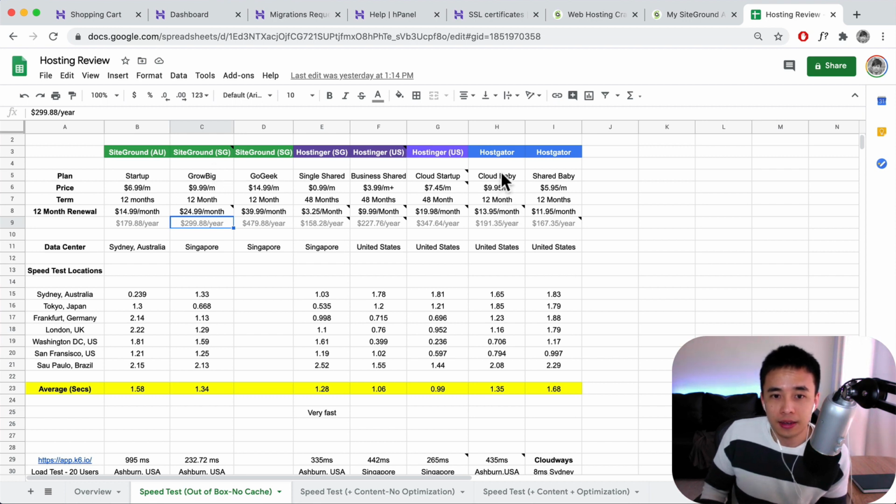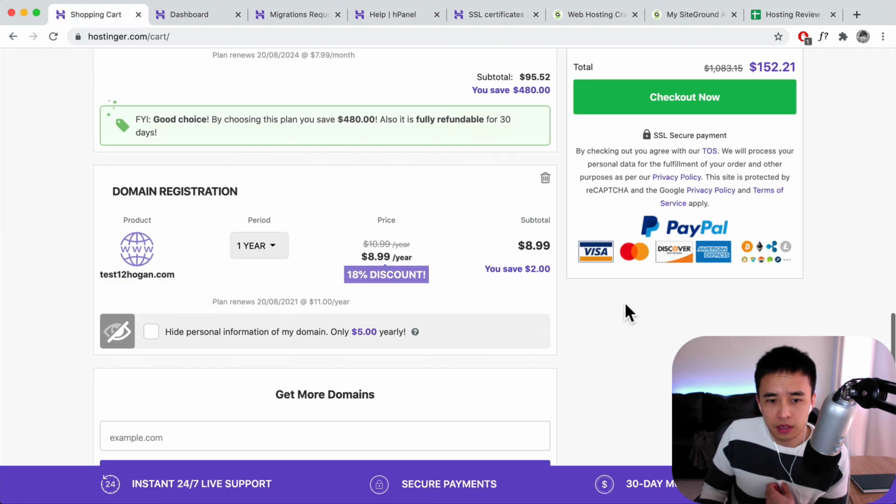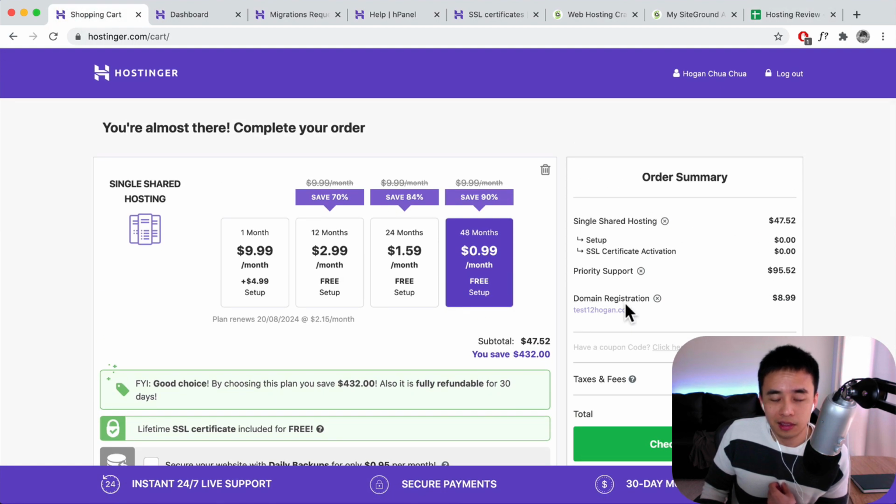And surprisingly, when I compared the speed, the HostGator cloud plan is actually pretty good as well. So they're another great company that you can try out. And yeah, I think that is a great deal.